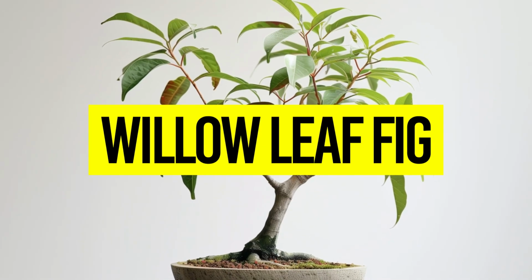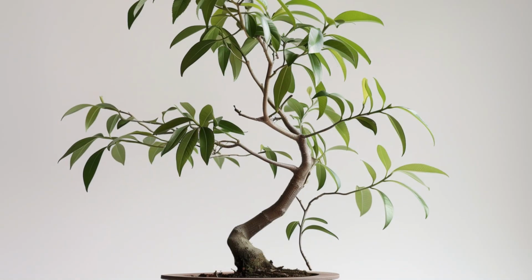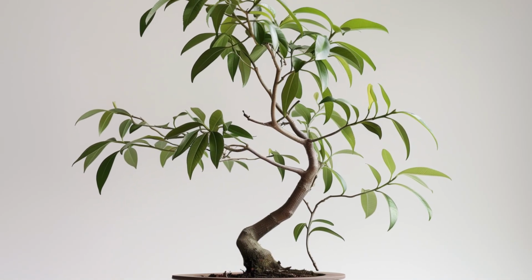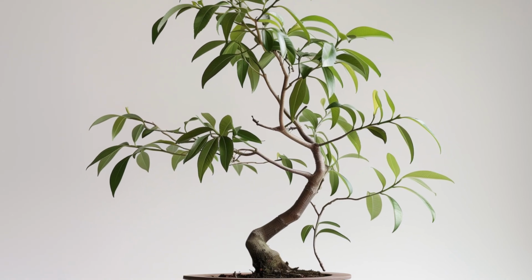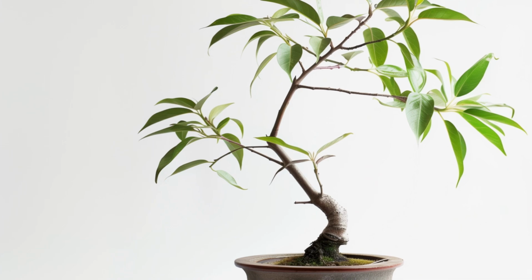Tree number 5. Willow leaf fig, unique and vigorous. The willow leaf fig has slender leaves that give it a tropical vibe and grows fast with regular pruning and fertilizing. Feed it every 2 weeks during the growing season, with a balanced fertilizer to keep it thriving.